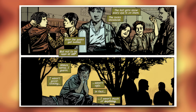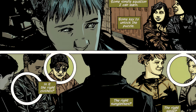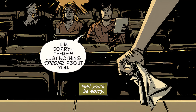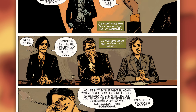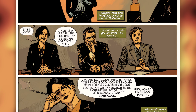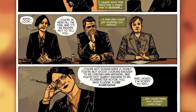This reignites a spark in Basil as we get a glimpse of his troubled childhood, all of which set him on a path to being liked and accepted and becoming an actor and auditioning for school plays. But he always gets rejected. This continues into his adult career, where casting directors eventually tell him, "Look, honey, we see you here all the time, and I'd be remiss not to tell you, you're not gonna make it. You're not good looking enough to be leading man material, and you're not quirky enough to be a character actor. You need a new look or vibe or something."